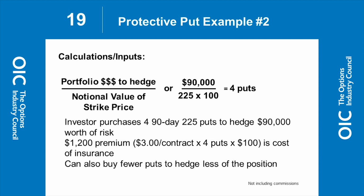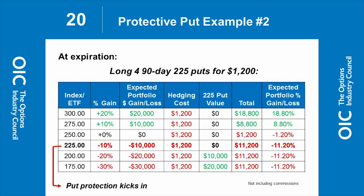I do have the risk of where this index is down to my strike price plus whatever I paid for the insurance. It's like the car example. If I've got a $5,000 car and a $500 deductible, and I paid $300 for my insurance, I have risk from $5,000 down to $4,500, plus the $300 I paid for the insurance. So I have no risk below $4,200 in that example. And as it says here, you can buy fewer puts if you'd like to hedge less of the position.